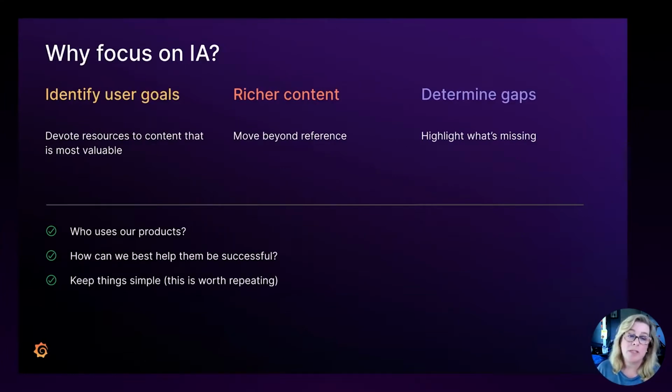The reason we focus on information architecture as a primary tool for developing content is that it helps direct our writing resources to technical documentation that's impactful. By identifying user goals, we build rich content that's beyond a set of reference content. We further develop the hows and whys of our features. In addition, we can identify missing content or content that we'd like to develop in future to add to the depth of what we offer, such as best practices and tutorials.